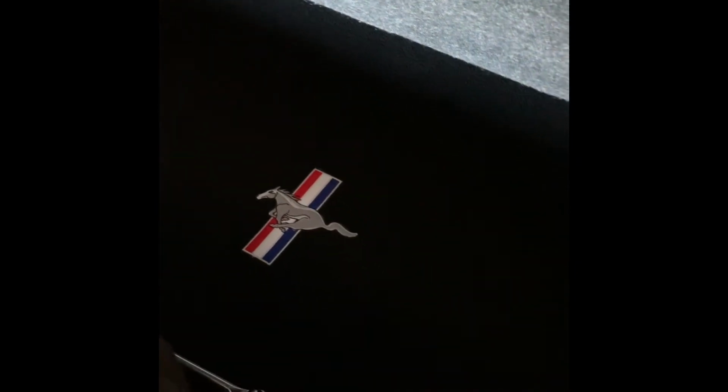But my first project going into the winter is taking out all this factory carpeting and the panels in the trunk. It's all here. I'm going to list it for sale if anyone near Mass wants to buy it. Great, beautiful mat as well.